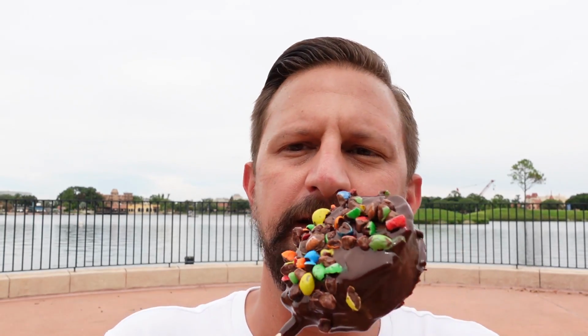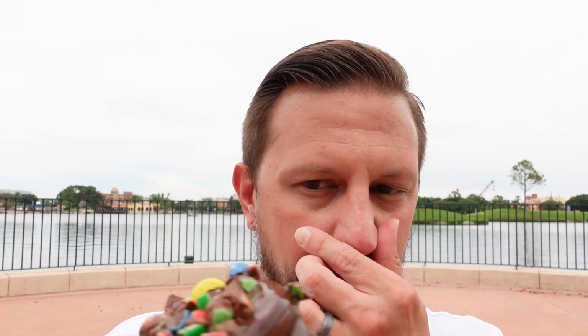All right, let's try this cake pop. It did melt a little bit between there and here, but it still looks very delicious. I'm gonna need a lot of napkins, aren't I? All right, let me just get one ready here. All right, here we go.